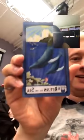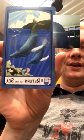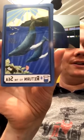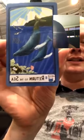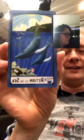And on that note, I really love the science card too. It's called Return to the Sea. Gorgeous. Wow. It pictures dolphins and whales, which were once land species. That's where they learned to breathe.